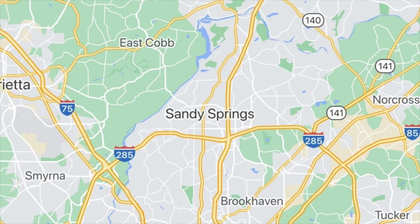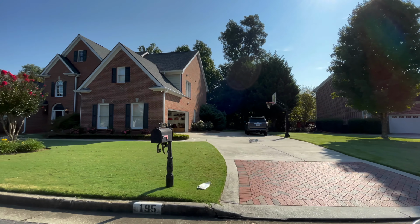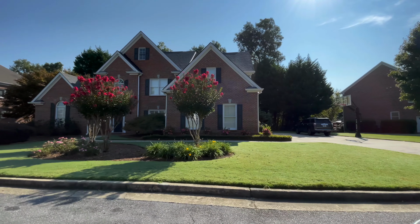This next neighborhood is Princeton Falls, right off of Roswell Road at Trowbridge Road. The homes in this neighborhood are a little newer, built in the 90s and 2000s. You can see there are a lot less trees in this neighborhood. Let's take a look at this neighborhood, and then after this one, we'll see my favorite neighborhood, Glenview.